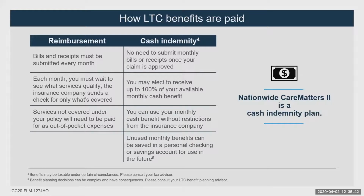Additionally, if you have a reimbursement long-term care policy, that person on a monthly basis is going to be submitting bills and receipts to send to the carrier to cover the long-term care. When the LTC pays out, it is always a reimbursement for a bill that's already been paid to cover those expenses. So you need to set up somebody who's going to handle that on a monthly basis.